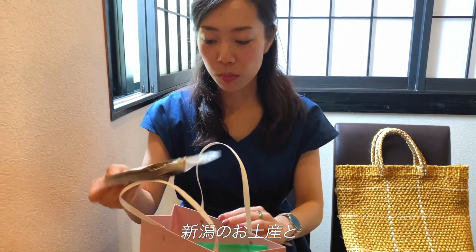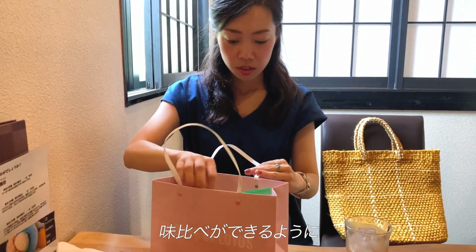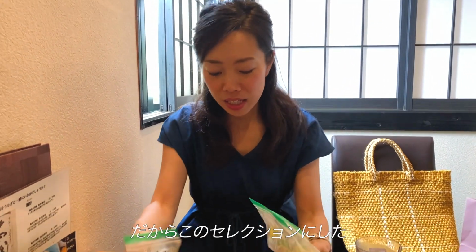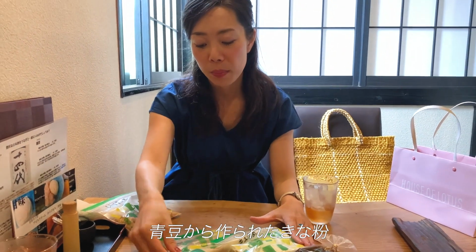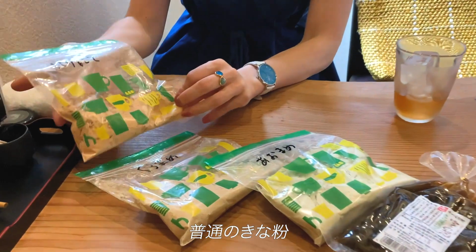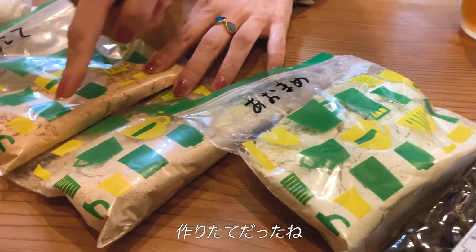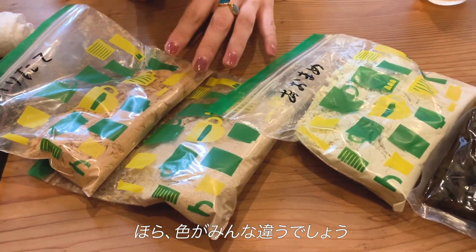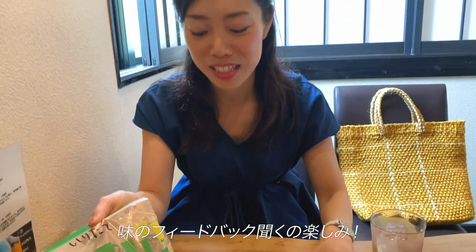A souvenir from Niigata and 3 different types of Kinako for her to compare the taste. The difference is obvious, I thought, so I chose this selection. Kinako made from aomame, the large green soybean, kuromame, the black soybean, and normal soybean that I got when I visited Kinako factory the other day. It was freshly made. See, the color is totally different from each other. Looking forward to her feedback on the taste of these.